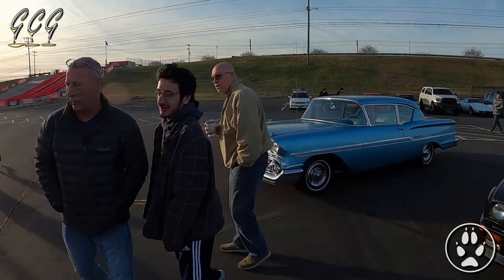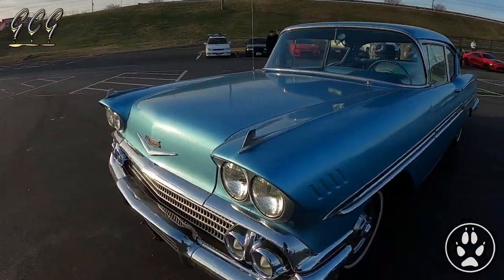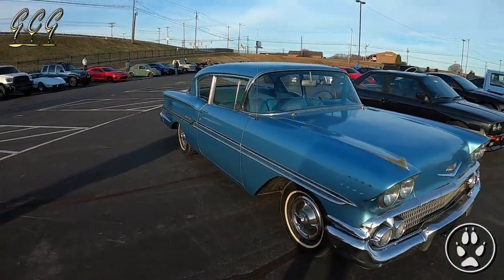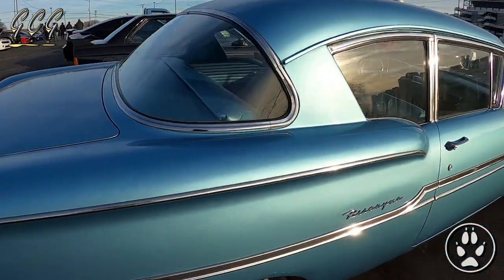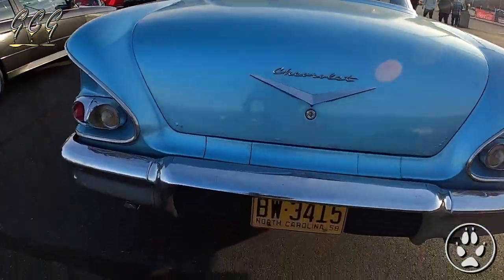And this right here is a 58, I believe. I like the four eyed. I like this version this year of the truck. Probably one of my favorite trucks. Like the, I think they call it the Apache. This is a Biscayne. Man, that's pretty cool. Yeah, that's right. Yep, 58, see it?